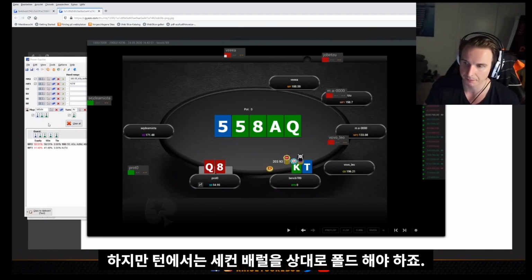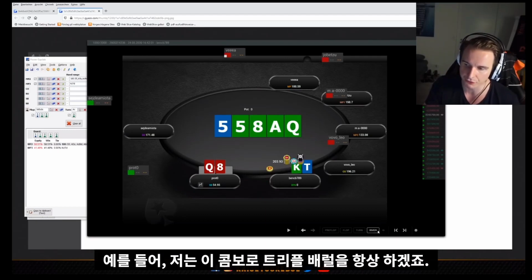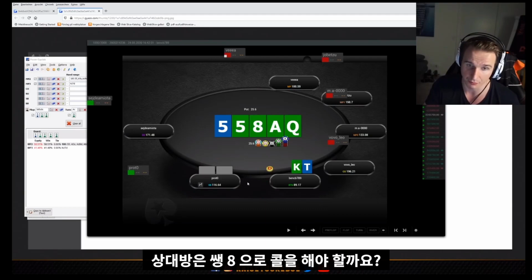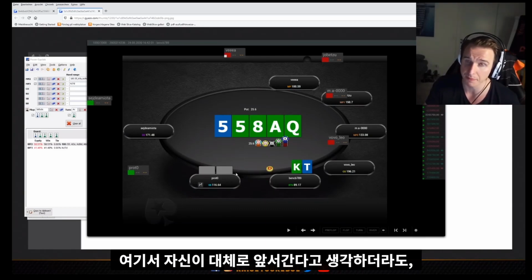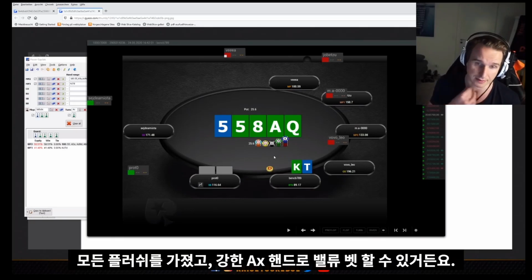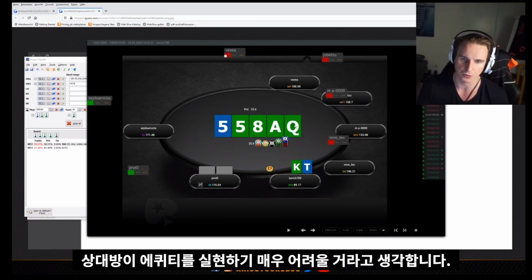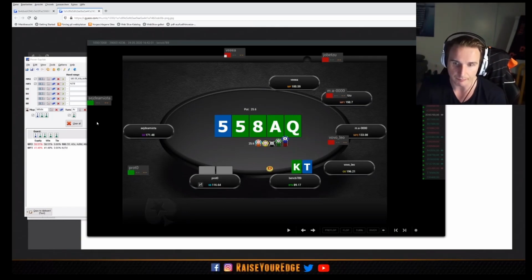against the second barrel. Even against my bluffs, let's say, I always triple barrel this combo, right? Does he really want to call with a pure 8 here? So it's going to be hard for him to realize his equity. So even though he might be ahead a decent amount of the time, if I have a good hand here, I still have all the flushes. I can value bet my strong ace-x. I still have boats and trips. So I think it's going to be very hard for him to realize his equity.